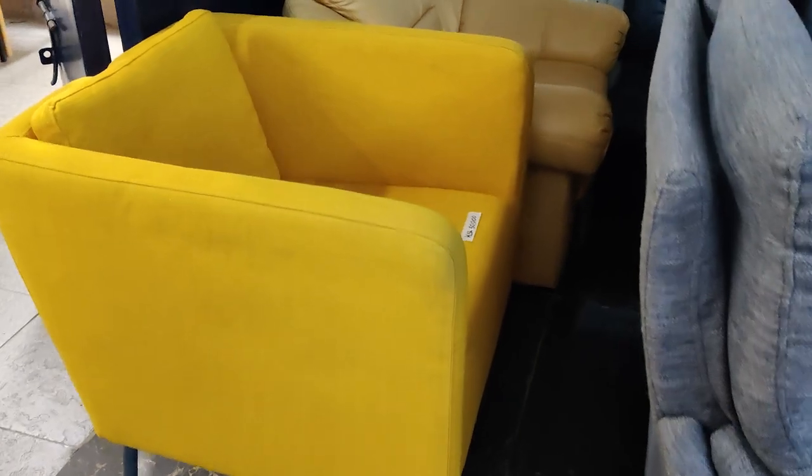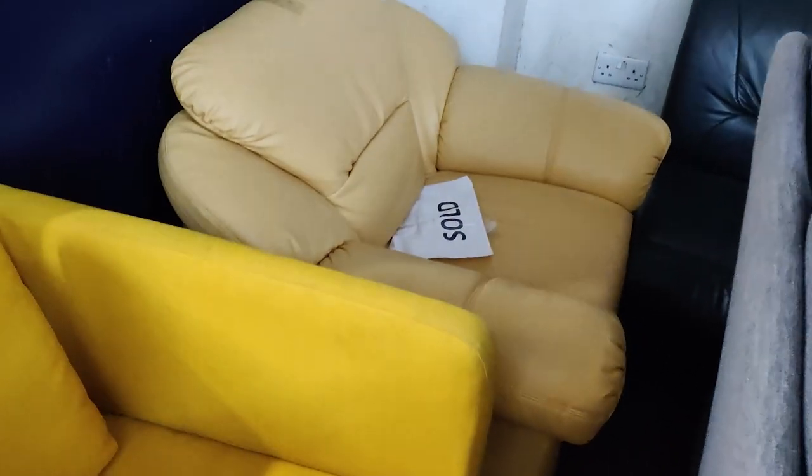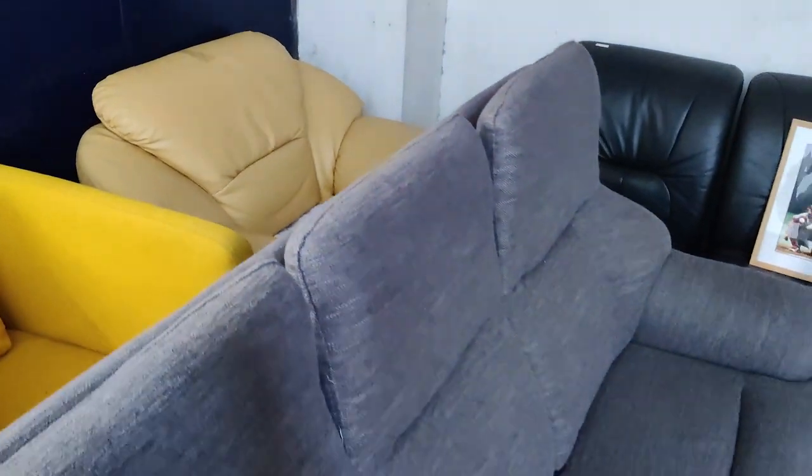One thing I loved about their sofas is the quality of the workmanship, the quality of the fabric that had been used, and also their seats are deep. They're the ones that you sit and you feel like, yes, you are seated on a very good seat.